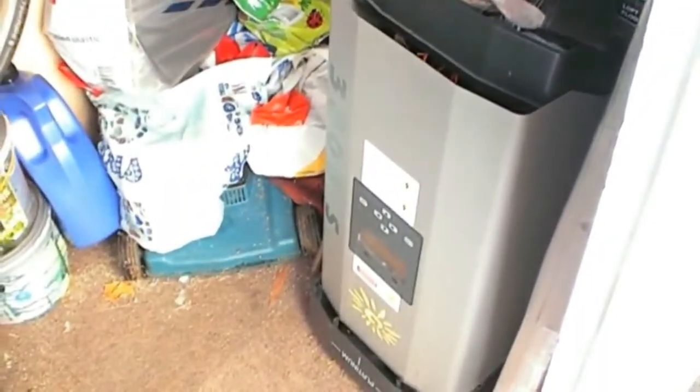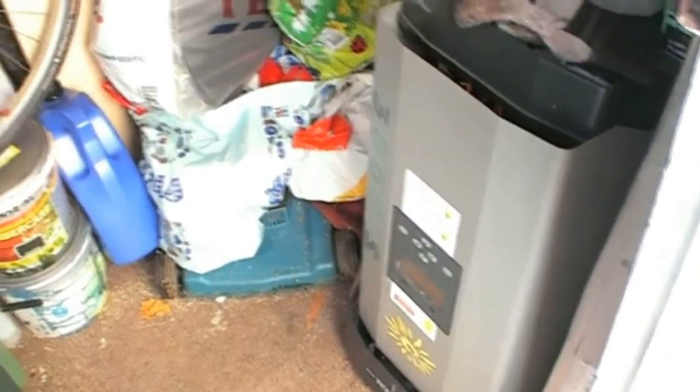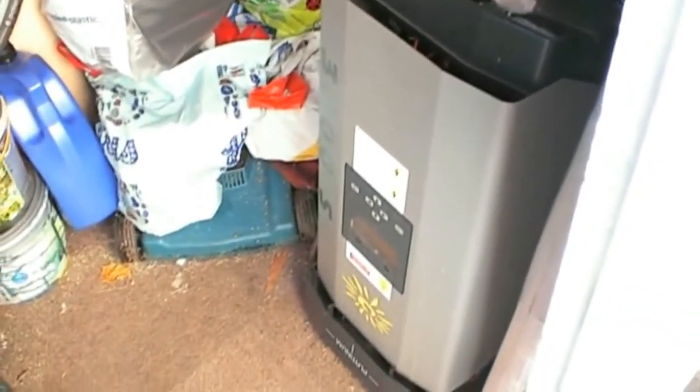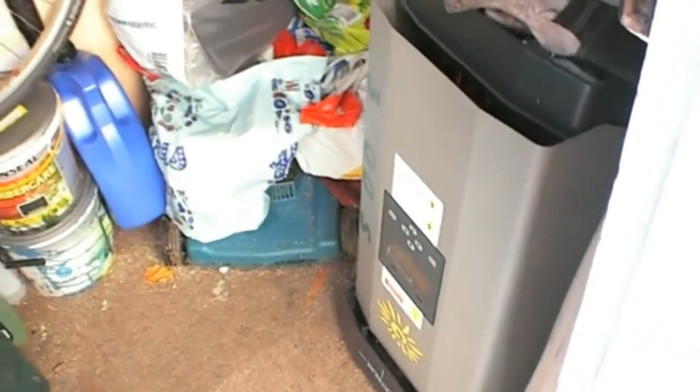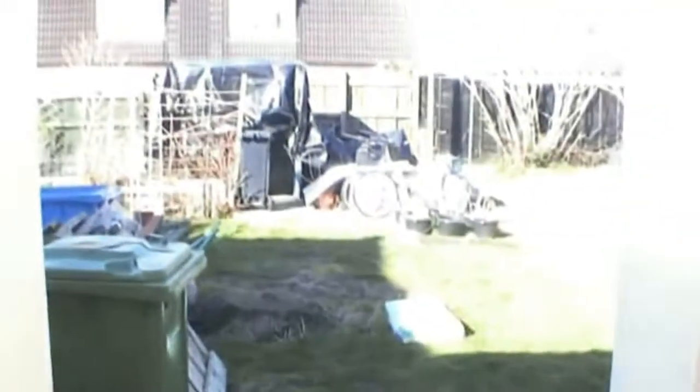And there's the pre-inverter I got off of Freecycle. Catherine, Ivan, that's the donators of that one, and the solar panels. And there are peeps.